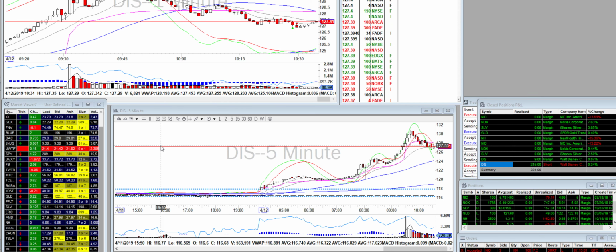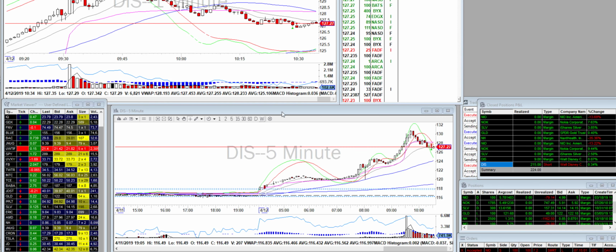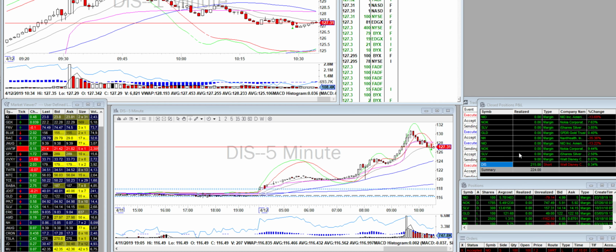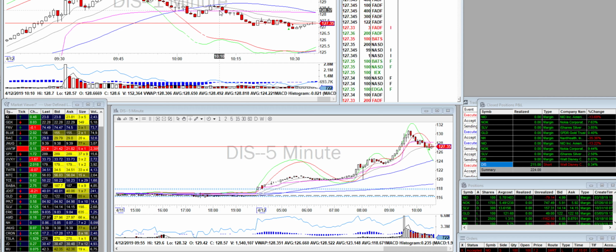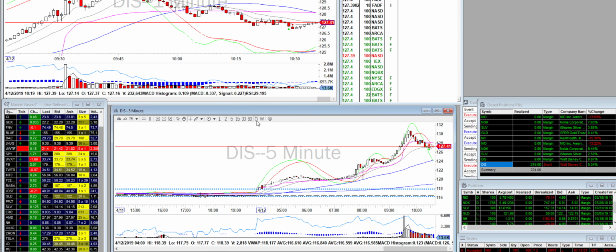I actually woke up late today, so I only traded one stock. The stock I traded was Disney, DIS, both on the short and then accidentally on the long side. I was looking at stocks to trade, looking at my gappers list, and here's what I found.